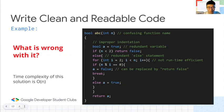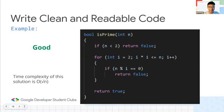You can see the loop, for i equals 2 and run to n, to find whether or not it's a prime number. This is not runtime efficient, because this is how we test whether or not it's divisible. We try to find if it's divisible, and if there is a divisor, then it's not a prime number. But actually, we don't have to run to n. We can just run to the square root of n. Next slide, please. Yeah, and this is a better implementation of this function.